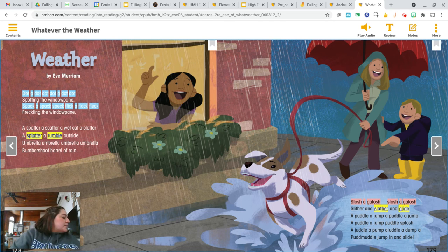We also want to think about that the second stanza describes a wet cat, a clatter. But where is the cat in the picture? I read that a barrel of rain falls. I think that the clatter is the sound of a cat running away to get out of the rain. That's why it's not in the picture. Because we know common sense. Do cats really like rain or to get wet? So that's something you may want to talk about.